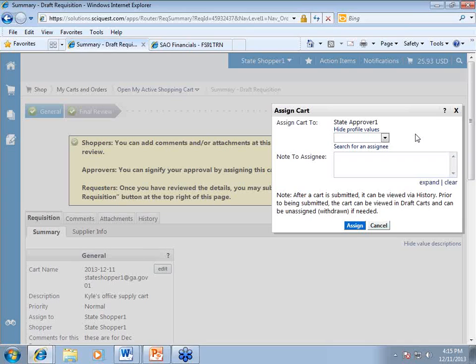So if you have any problems with who your cart should be assigned to, or if you don't have anyone in that list, then you'll contact your purchasing department and they'll get you set up with the appropriate person that you should assign your cart to.